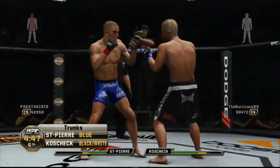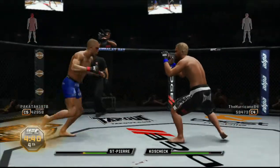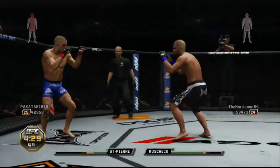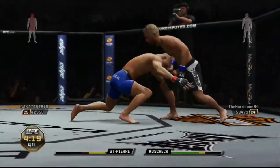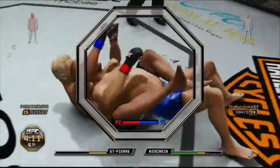Big left hook. It looks like Koscheck is bleeding here too, Joe. Nice body shot and then hook combination. Oh, spinning back kick. Stuffed. Over under control. Looking for the rear naked choke finish.